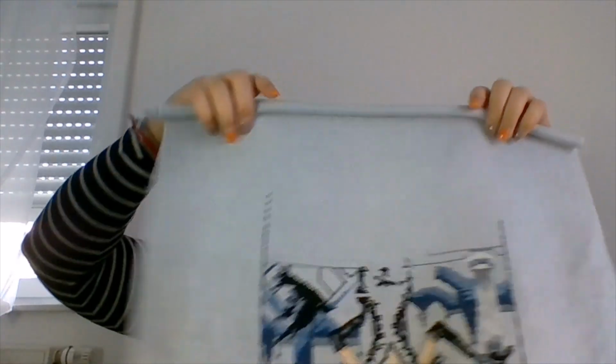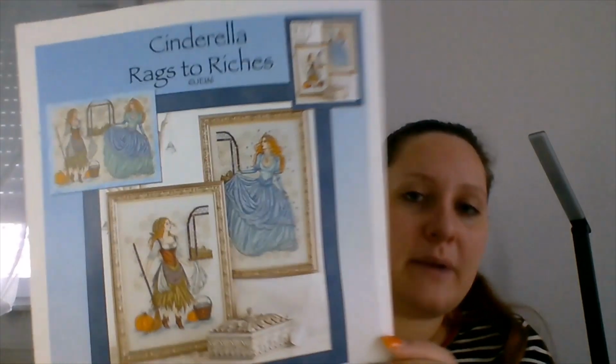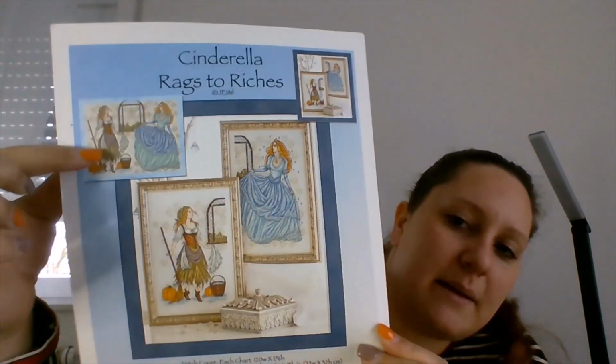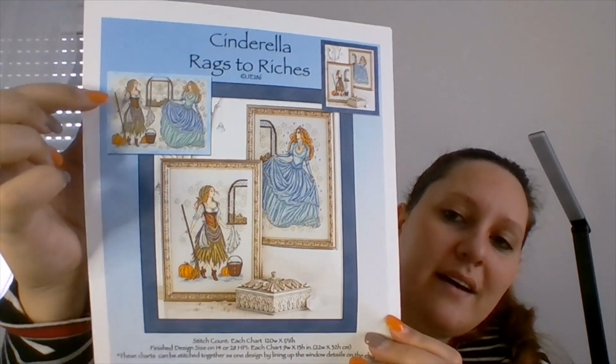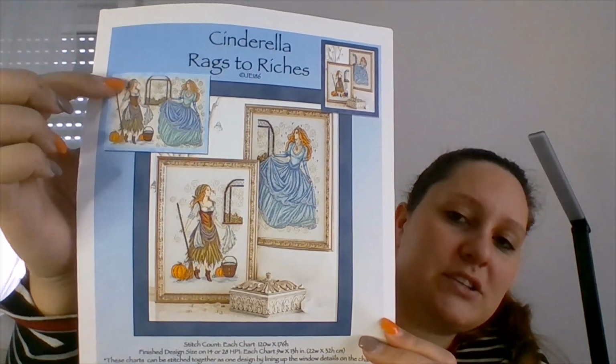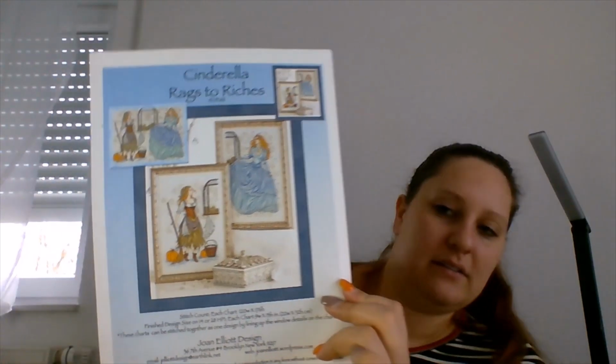Okay. And now let's move to my last project I stitched on this week. And that project was Cinderella Rags to Riches by John Elliott. I'm stitching this piece over here, so the combined version. But this year I only want to finish Cinderella in rags. So I'll show you a picture of what she looked like last time here.